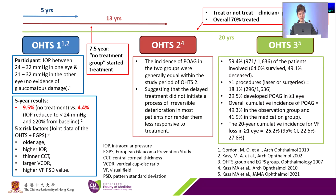Now, at 7.5 years, they started treating the patients without treatment, right? So everyone is treated. In OHTS-2, at 13 years of follow-up, it shows that delayed treatment did not actually initiate the process of irreversible deterioration in most patients, nor render them less responsive to treatment. So you can delay it, you can observe the patient if you have to, and then you have the choice of treating or not treating the patients.